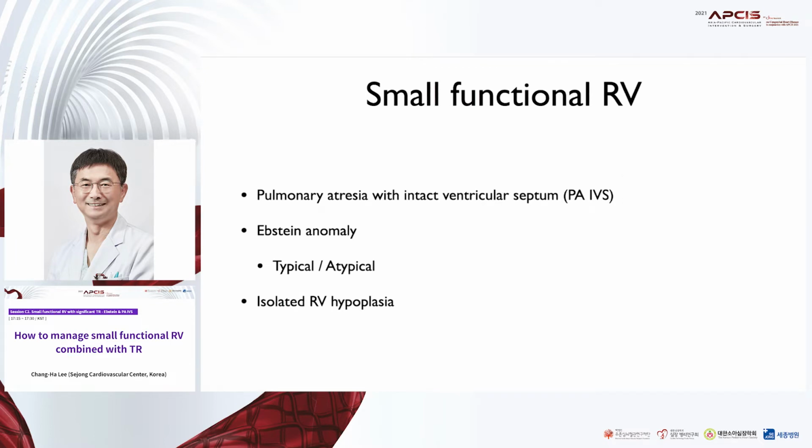In clinical settings, it is uncommon to see patients with small functional RV, but patients with PIBS had various degrees of hypoplastic RV. In some patients, true functional RV is too small for pipe entry repair.